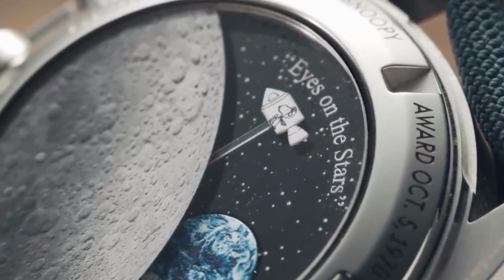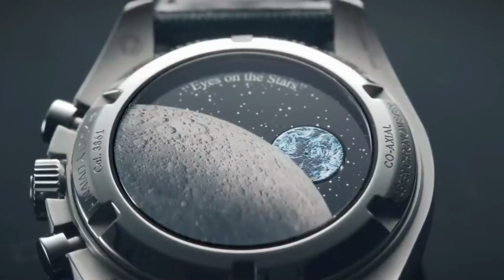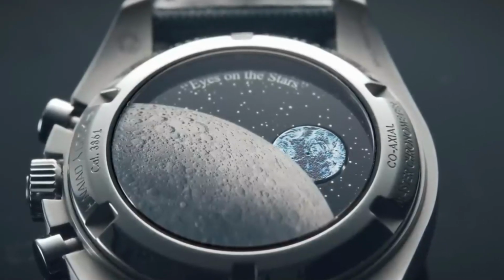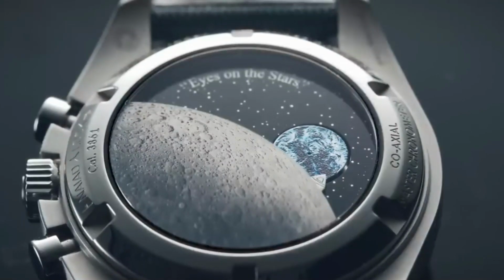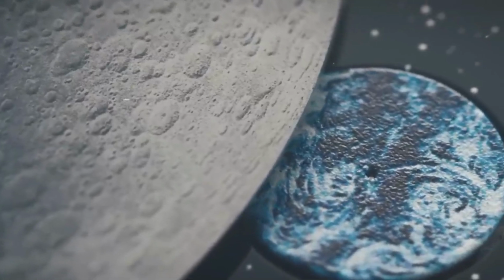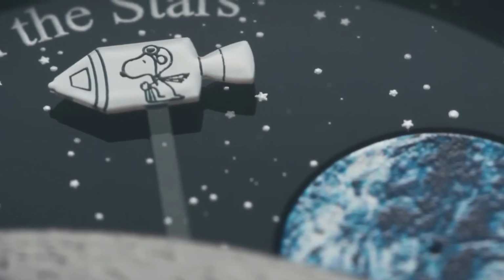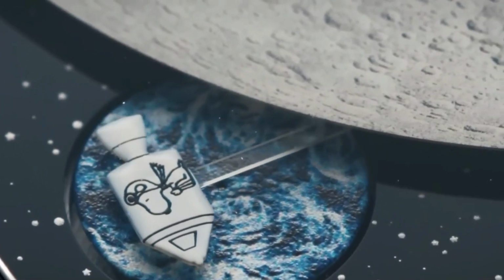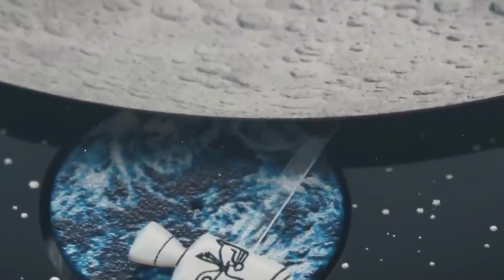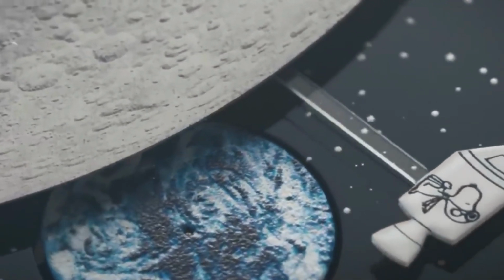On the case back, in addition to the lovely silver and blue dial, is an animation. You can see Snoopy orbiting the moon in his spacecraft if you start the chronograph. The Earth disk is continually moving as it connects to the small seconds. An invisible hand holding the white spacecraft connects the chronograph hand to the automaton on the case back. Omega used lightweight aluminium for the chronograph hands to make it work. Otherwise, the additional weight would prevent the automaton from operating as expected.